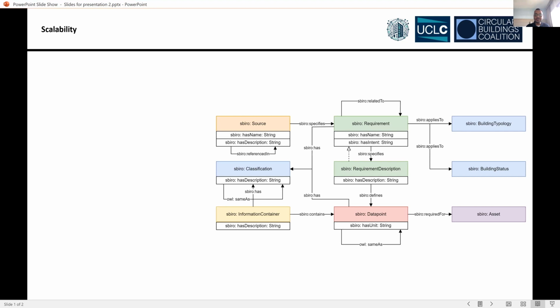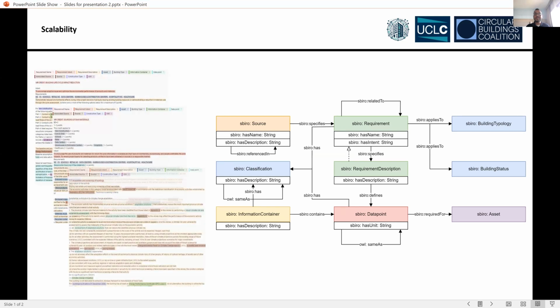And then we started capturing this data from all the different platforms, from all the different sources. And there are a lot. And so far, we have more than 100 requirements and more than 100 data points we captured.